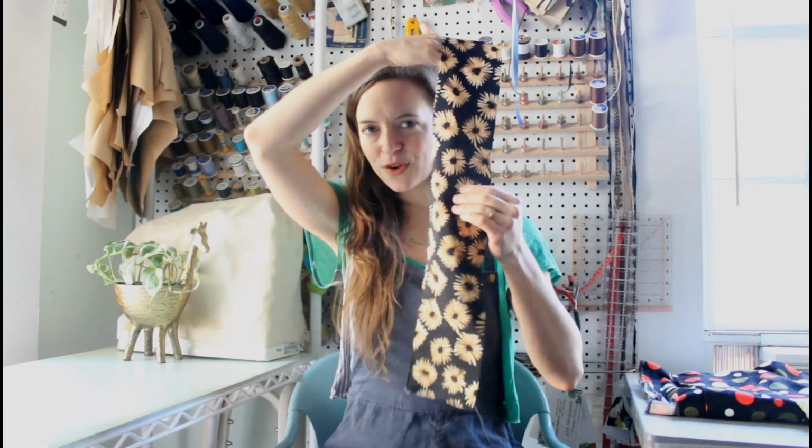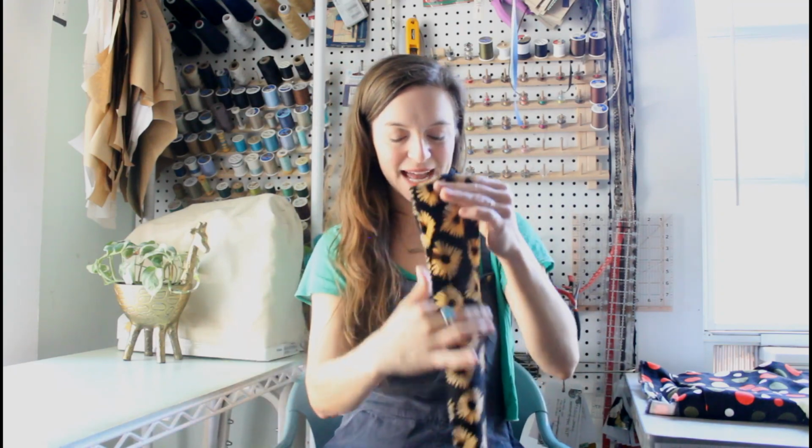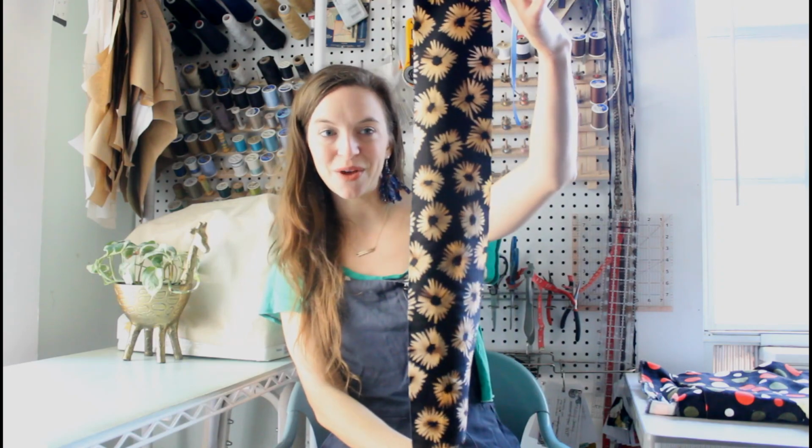I've had my eye on this for a while. They've had it in their shop for quite a bit. It's beautiful. I've already washed it. It washes beautifully. I have a blouse planned for it. That's all I'm going to say. I'm pretty happy that this is all that was left, though.